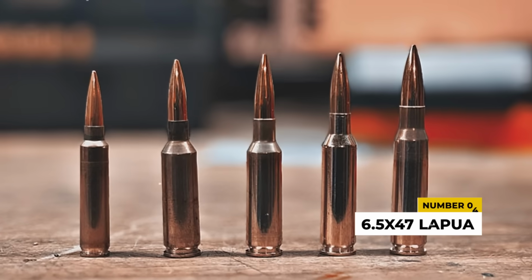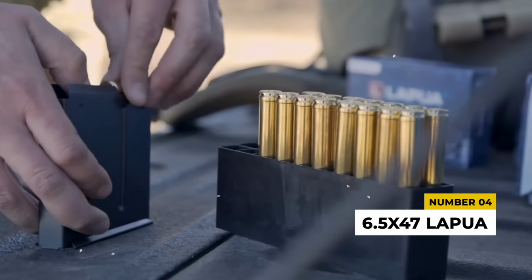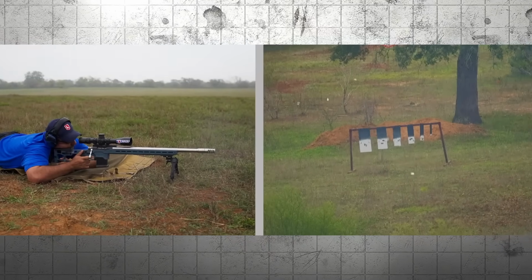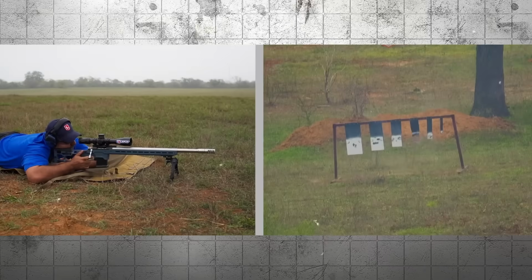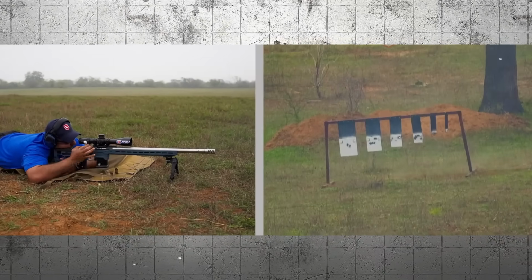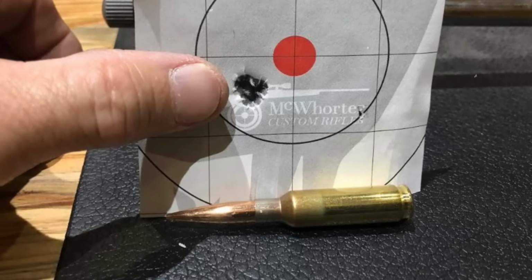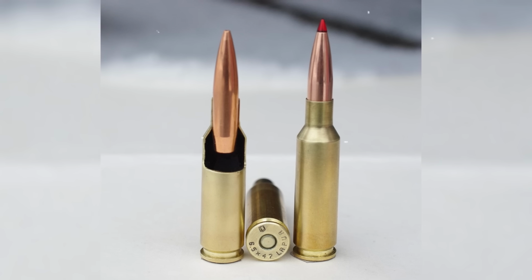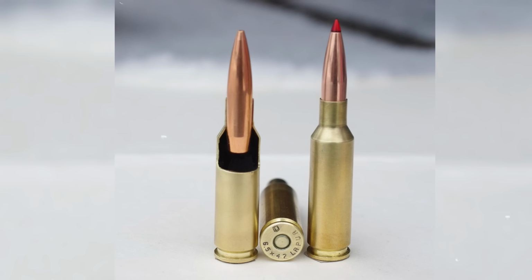Number 4. 6.5 by 47 Lapua. The 6.5 by 47 Lapua has built a name for itself in long-range shooting circles, offering consistent sub-half MOA performance, often falling between 0.25 and 0.5 MOA. Known for its reliability and consistency, the 6.5 by 47 is a go-to choice for precision competitions, where shooters count on predictable performance over extended distances.